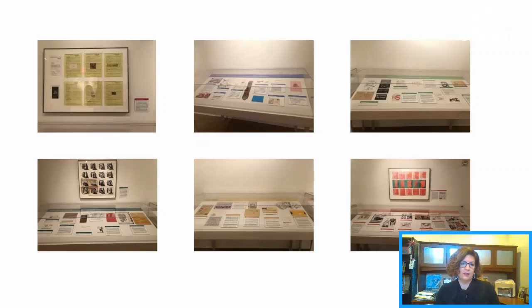There are three main themes addressed in this exhibition: circulation, collaboration, and community. Those are evident in the works produced that we have in the exhibition, and I'm showing you a few of the views of how the objects are displayed in the galleries. This is an exhibition that doesn't have the traditional paintings hanging on the walls.